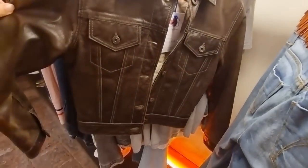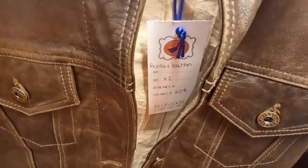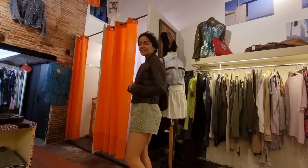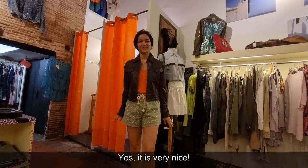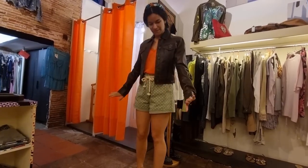I like this leather jacket by Replay. 40 euros is a good price, but this is an extra small and I am a small. Even if my husband likes it, I really can't close the buttons, so I'm leaving it behind.